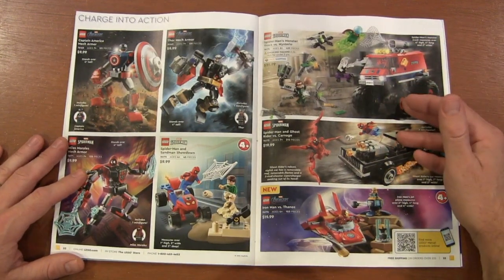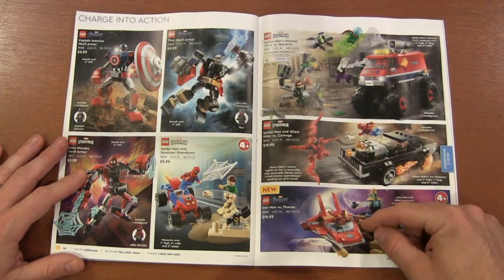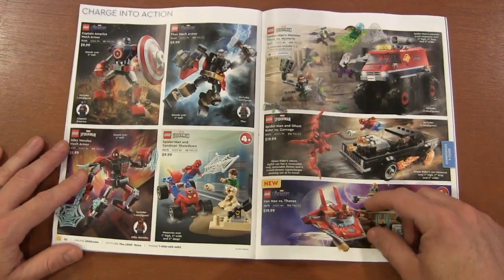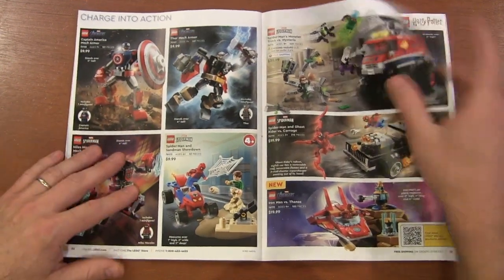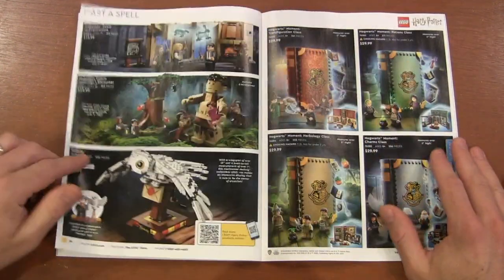Spider-Man is becoming the Batman now. It was Iron Man, but I think now that Tony Stark or Robert Downey Jr. is retired, they're kind of making it more about Spider-Man, which is good because I've always liked Spider-Man more than Iron Man. So I'm happy about that.